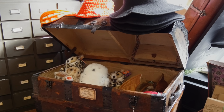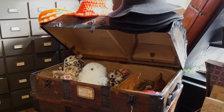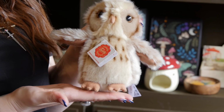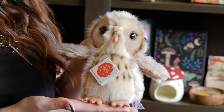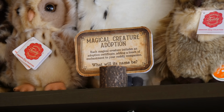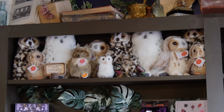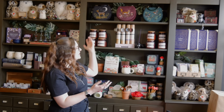We've also got our plushie chest, which has a variety of hats on there at the moment, but this is where you can adopt your very own plushie owl. This is my favorite owl. Every time you buy a plushie creature in the Lost Cauldron, you have the opportunity to get an official magical creature adoption certificate. You have to sign it and like promise that you will take care of your own creature that you're about to adopt, which I just think is so cute. There's quite a few owls dotted around, but let me talk about the stuff here.